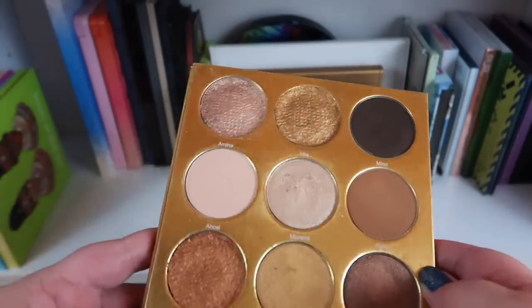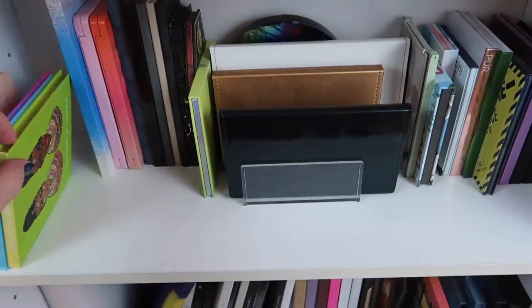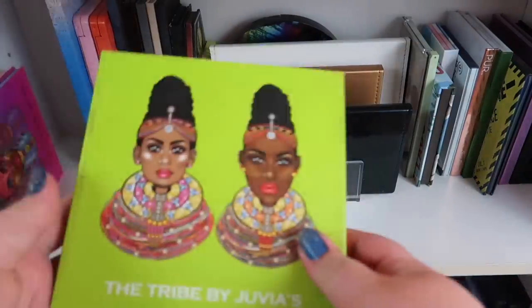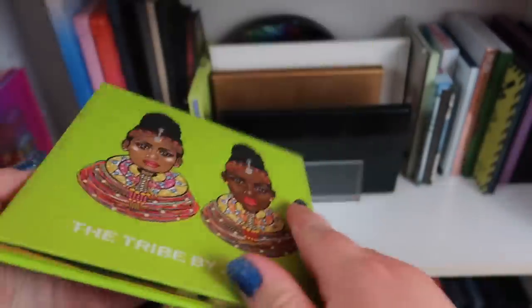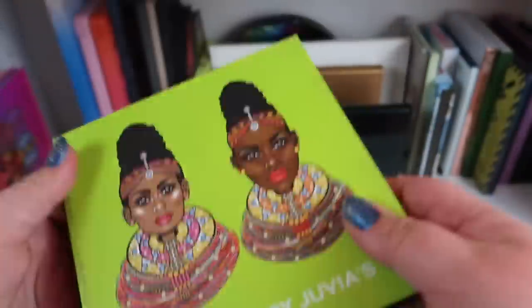And I think I have other neutral palettes I like better. So I'm gonna declutter the Warrior. Ooh, the Tribe palette. I love this palette. I'm not getting rid of this one. I love the shades. I'm getting super Subculture vibes, and I love this.